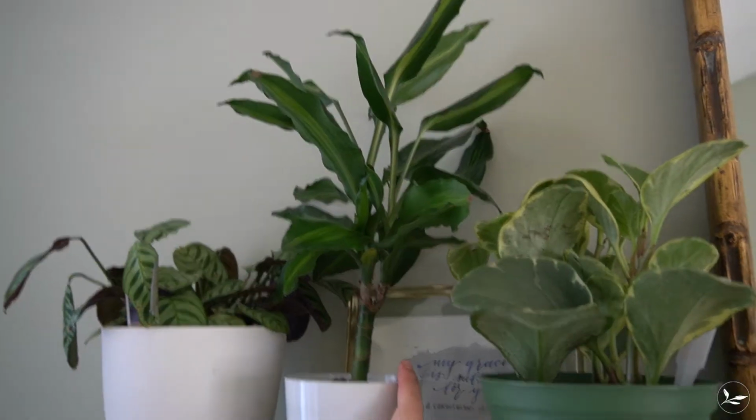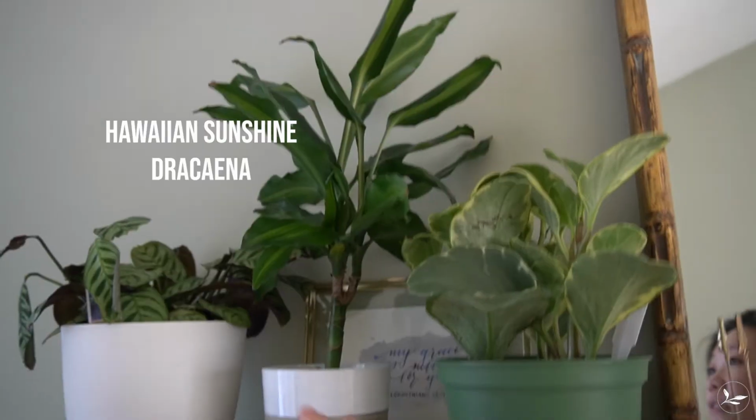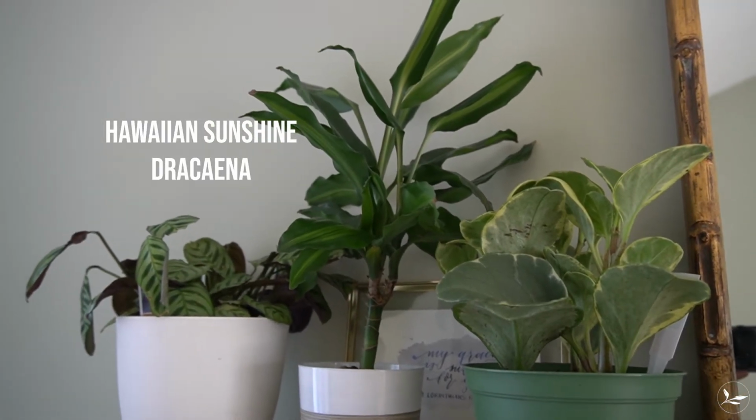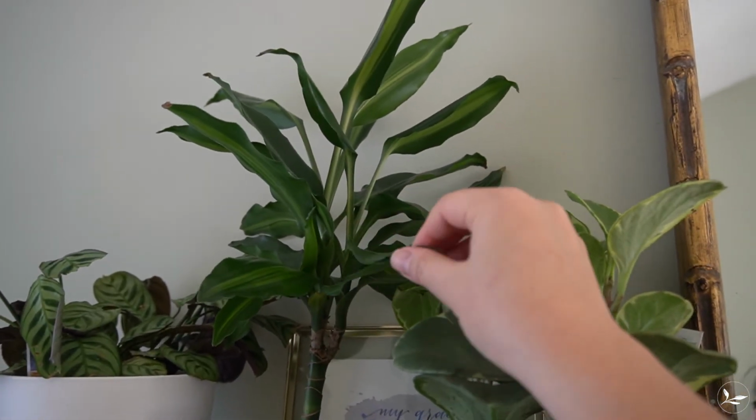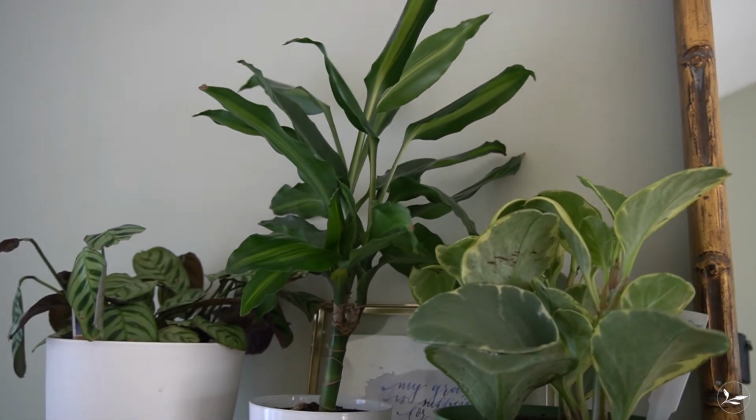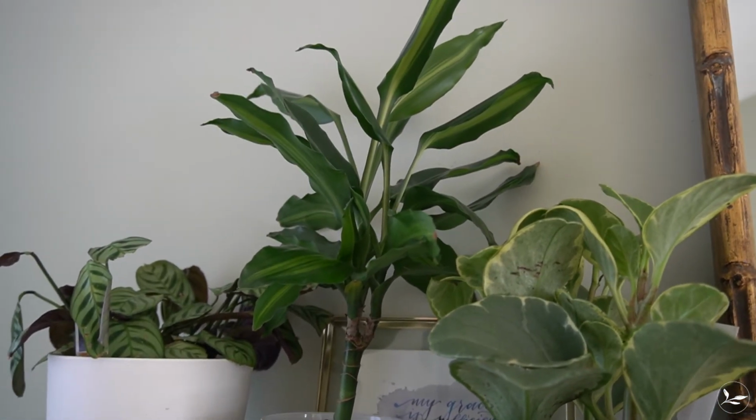This plant is the Dracaena. Yeah, the Dracaena is really easy to care for too. It'll tell you exactly when it needs water. The leaves will kind of curl up on the sides, and that's how you know.